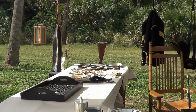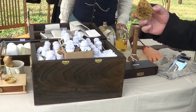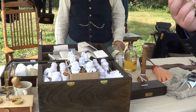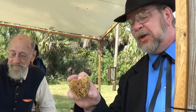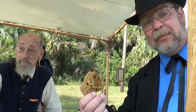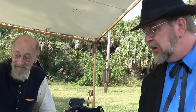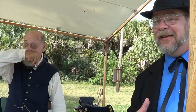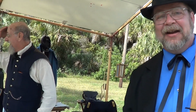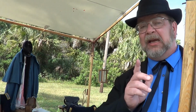One of the interesting things, may I touch this? Certainly, sir. I'll take a laudanum. Is that they would use sponges, which were, this is a real sponge, this is a live sponge, this is an animal. For those of you that are familiar with it. And that's the laudanum. No, that's strychnine.